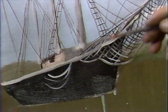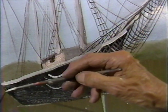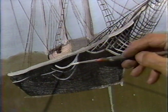The trim on this boat is, apparently, white. It may be pale gray, but it looks like it's white to me. As you can see, keeping things very simple is probably the best answer to doing a complex study such as this. And also interpretive.